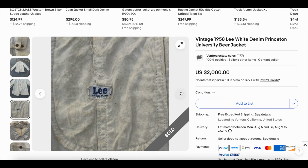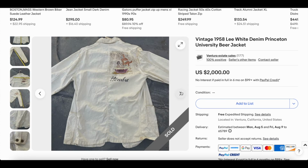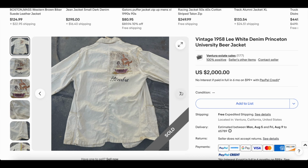We've seen some of these that have made this list that have way more customization and painting. So this one's on the sort of chill side, relatively speaking, to some of the stuff we've seen in the past. But either way, it's super cool. Love finding these pieces. These are often one of a kind, so these are real collector's items here. This one sold for $2,000.